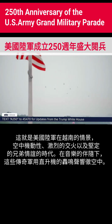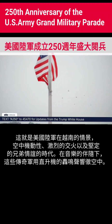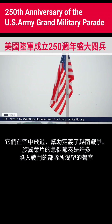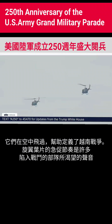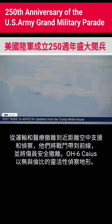And over the music marching through, the roar of these legendary Army helicopters takes to the air. Flying overhead right now, they help define the Vietnam War. That staccato beat of the rotor blades was a welcome sound to many troops mired in combat. From transport and medevac to close air support and reconnaissance, they brought the fight to the front and pulled the wounded to safety.